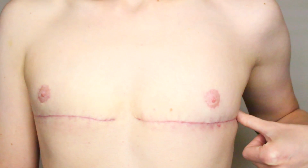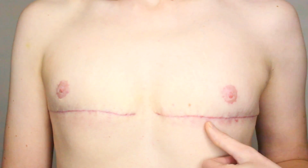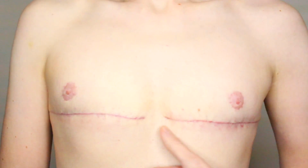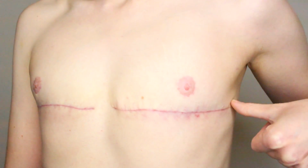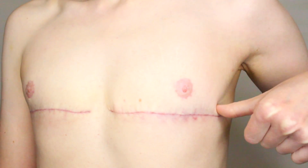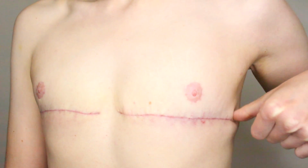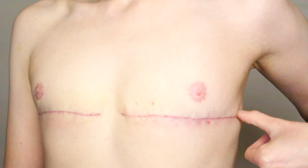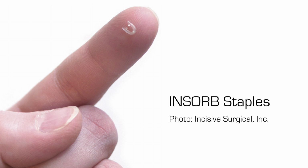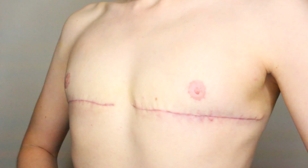I don't know if that's just the way that the scar is healing, but in this area I can also feel what I believe are some of the absorbable staples that they use to close the incisions. I can't really feel them anywhere else along here. It's more just in this section right here. It just feels like there are little hard objects under the skin, which is really kind of weird. But I'm pretty sure that's what those are, and I'll show you what those look like just to give you an idea of what I'm feeling under there. But again, here is my chest at 2 months post-op.